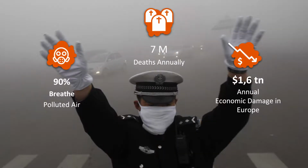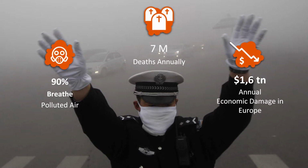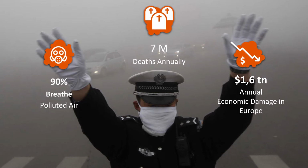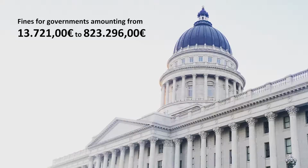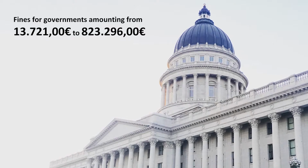Did you know that 90% of the world's population is breathing polluted air every day? And this causes 7 million annual deaths. In Europe alone, this leads to 1.6 trillion euro of annual damage, and fines up to 1 million annually. So imagine the economic impact. So what did we do?